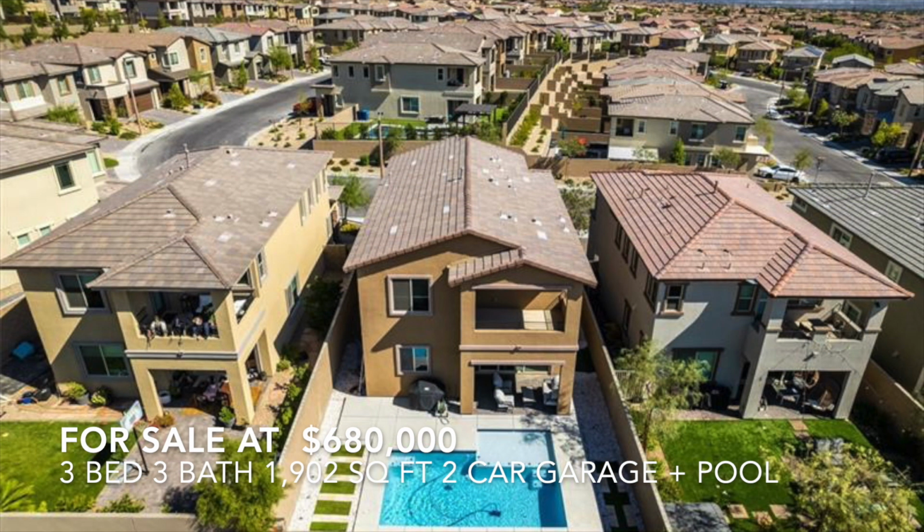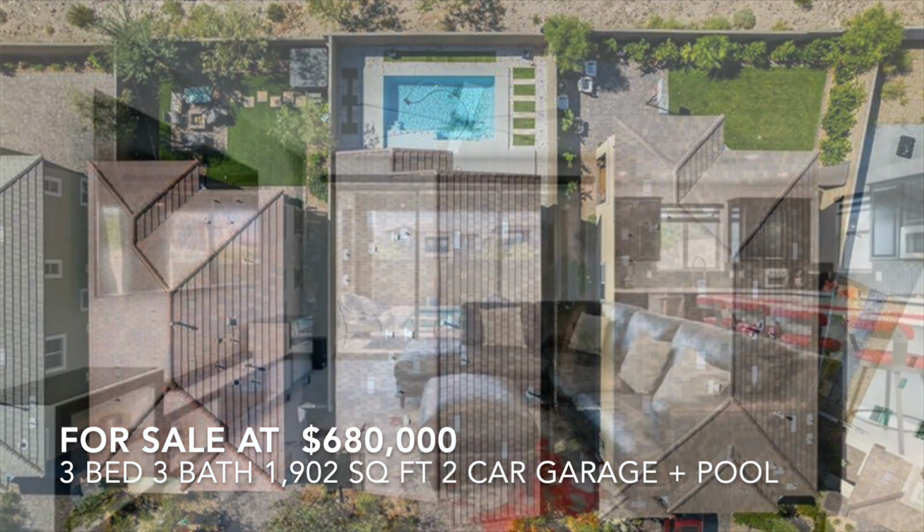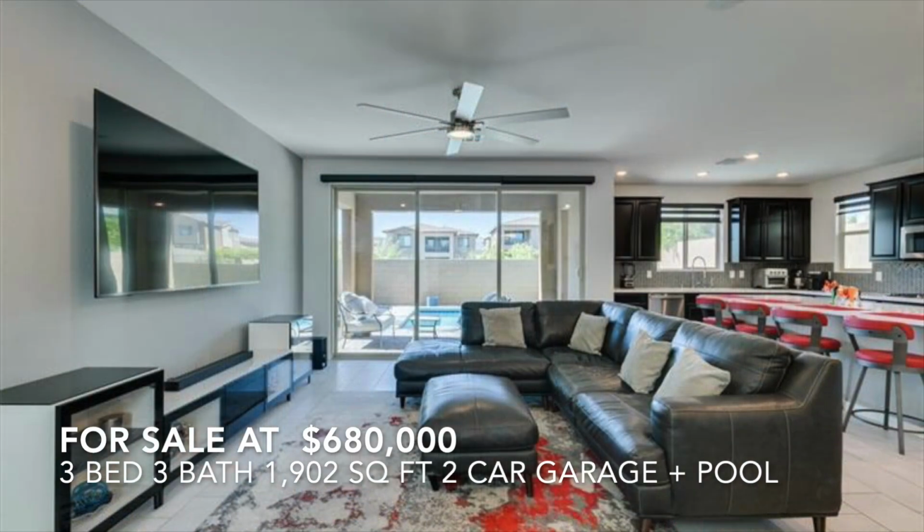And so it is newer, so it does have a SID balance, $7,000, and its taxes are a little bit higher too at $5,351 a year. But you can see you're getting a 15-year newer home, so you're seeing some of those design features with the longer plank flooring, ceramic tile flooring, and it does have that dark cabinetry with a really cool backsplash.